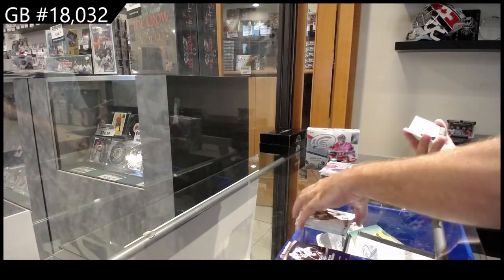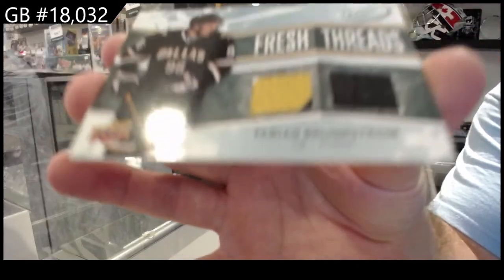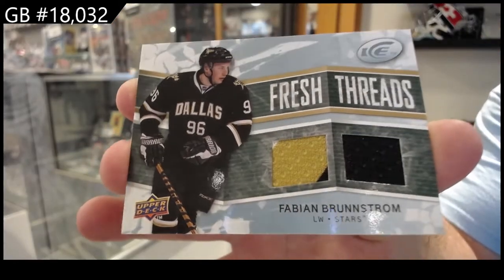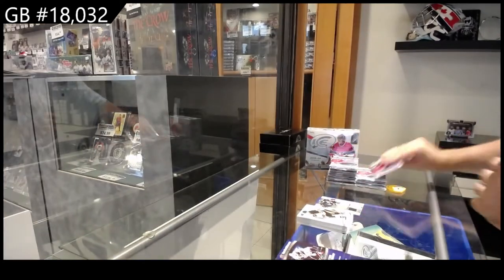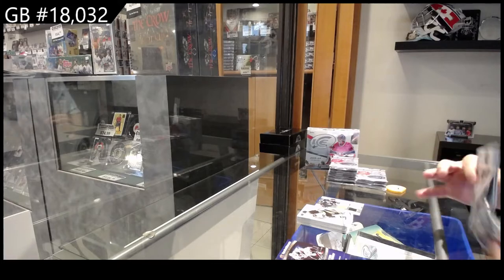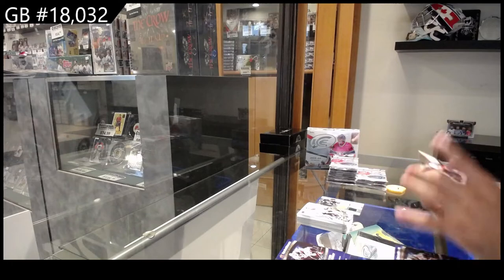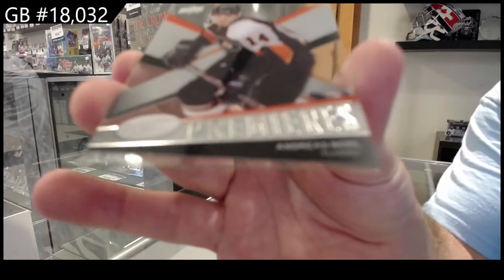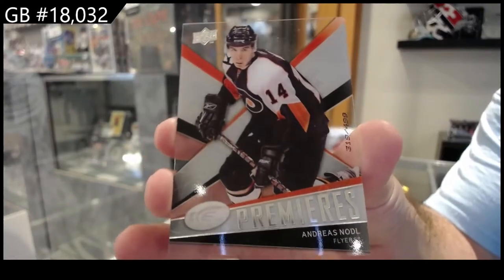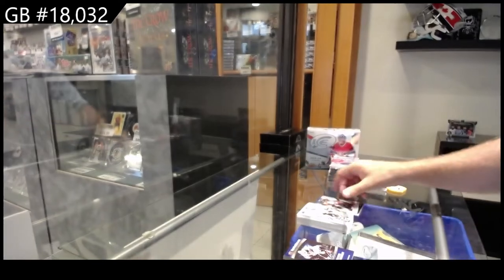We've got a Fresh Threads, Fabian Brunstrom. It's a three-color swatch, Fresh Threads for Dallas, Fabian Brunstrom. We've got a rookie, 2/499, Andreas Nodal for Philly. Andreas Nodal.